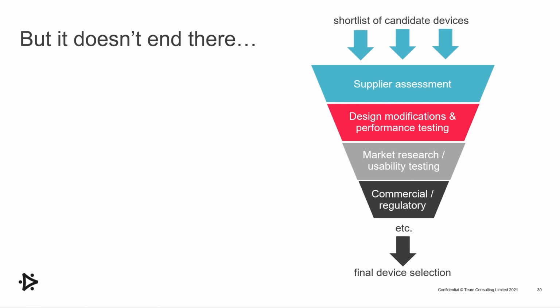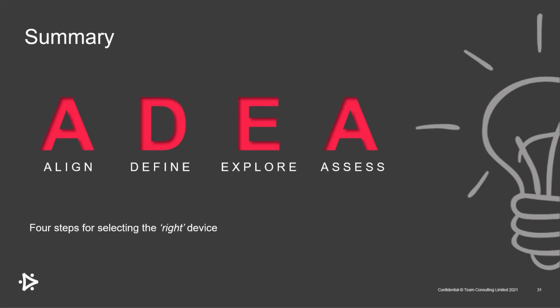But it doesn't end there. The 4 steps I've outlined today will take us through the early part of the device selection process and identify a short list of promising candidate technologies for us. But following this, it's likely that you'll need to do some user research to make sure it meets the needs of end users. There's likely to be design modifications needed, so there'll be a program of development and testing. And there'll be further due diligence required to assess the capabilities of the supplier. And that's not to mention the time required to agree the terms of the deal.